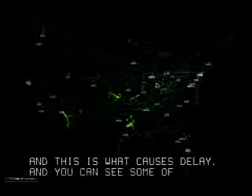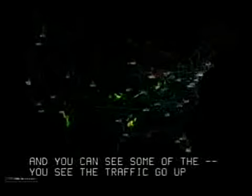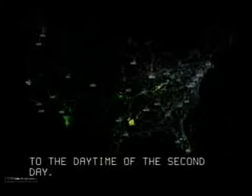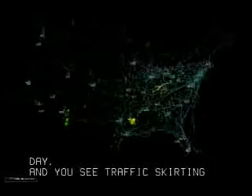And you can see the traffic go up and down because we are going from the nighttime of the first day to the daytime of the second day. And you see traffic skirting bad weather, and this is what causes delays.